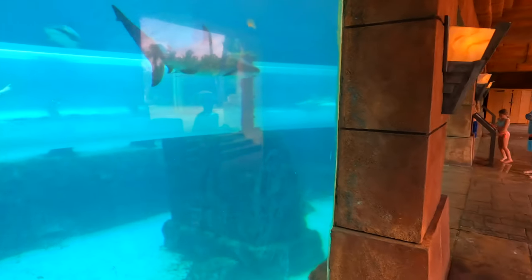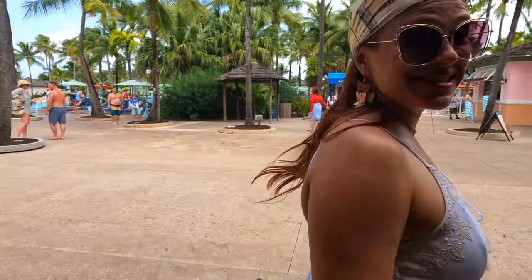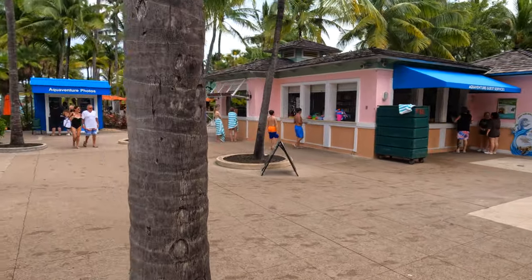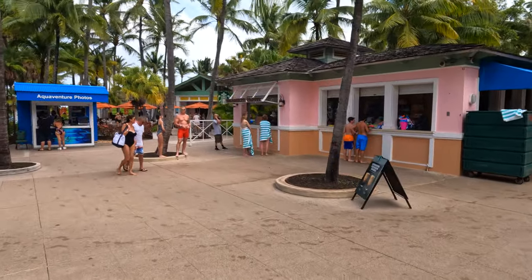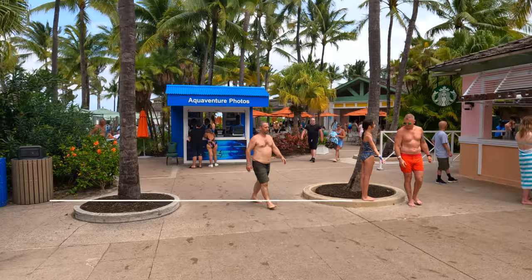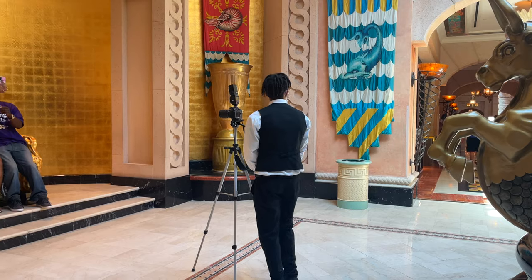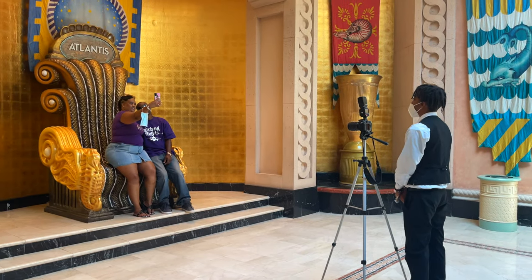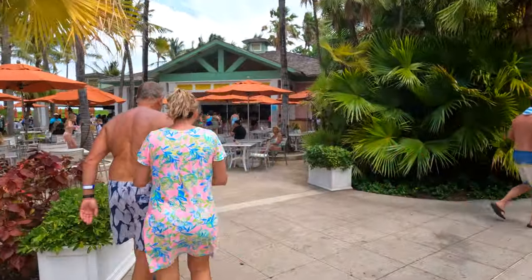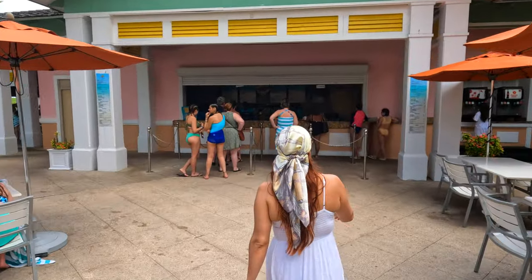Sharks. And yes, there is a Starbucks here. Guest services. I mentioned in the previous videos that Atlantis offers photo packages, and you can find photographers in different parts of the park. They take pictures, and they will scan your wristbands. Here is a food station with different options and prices from different restaurants.